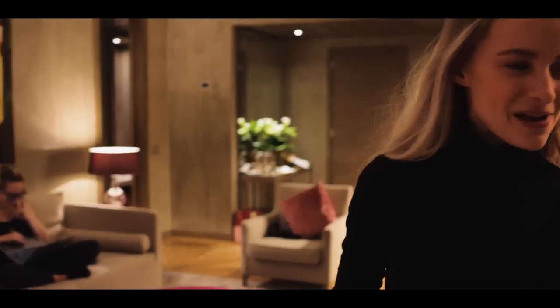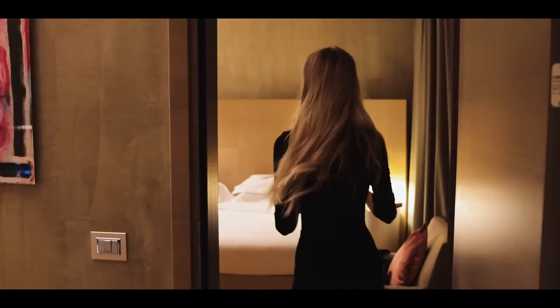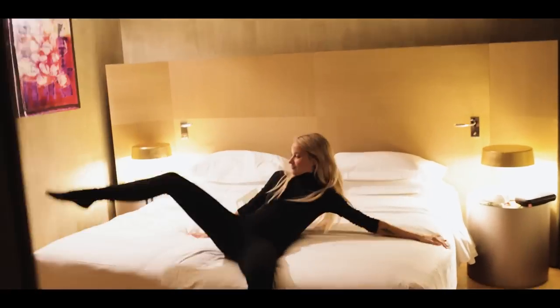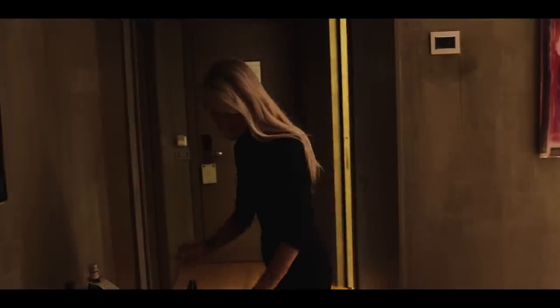So anyway, let me show you this. This is Rebecca's room, which is massive. This is bigger than our room last year for the two of us. So Rebecca's got this enormous bed. See? Literally, it's massive.